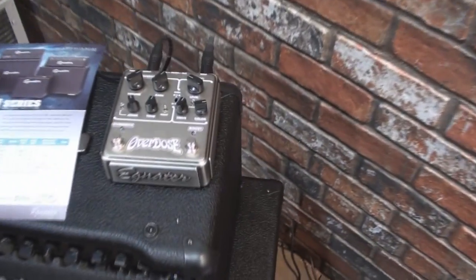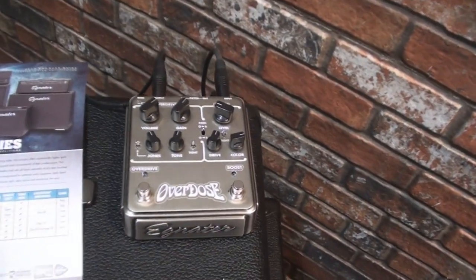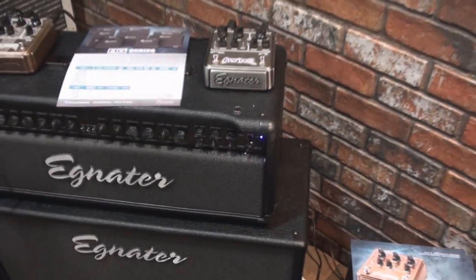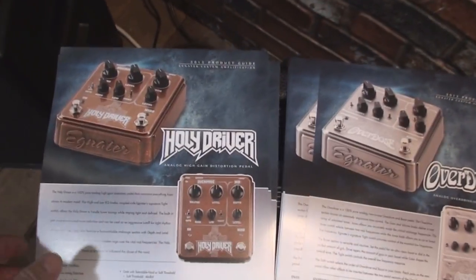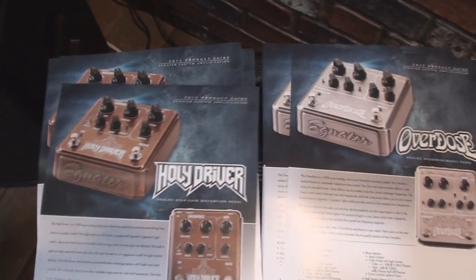Oh, what's this? Egnater pedal. The Overdose and the Holy Driver. I will definitely be checking those out. Very cool, very cool.